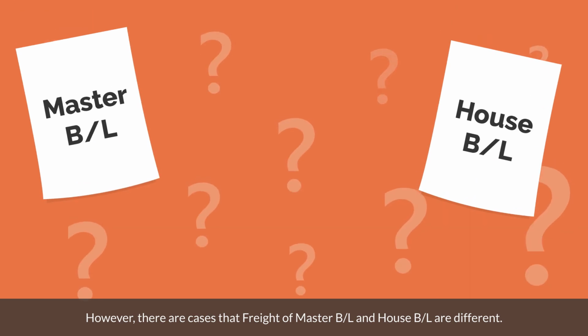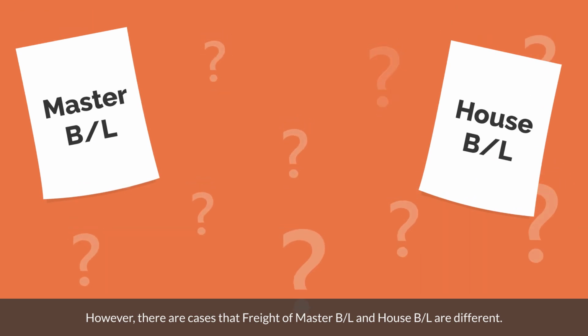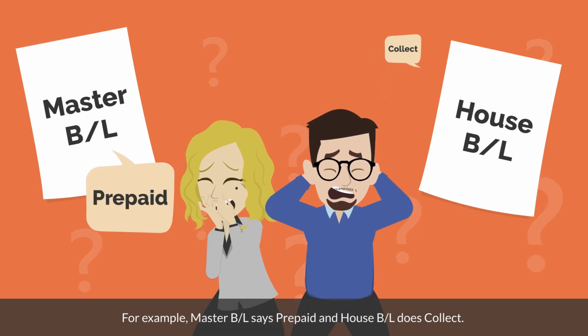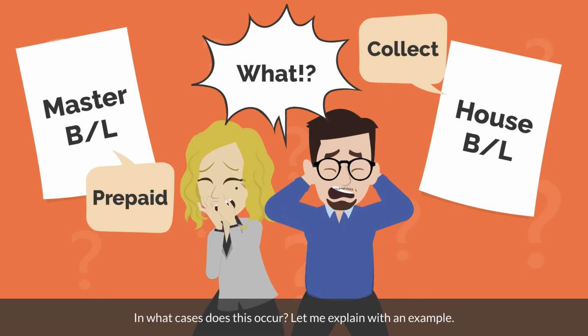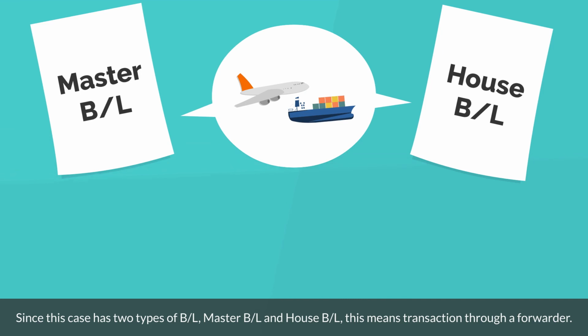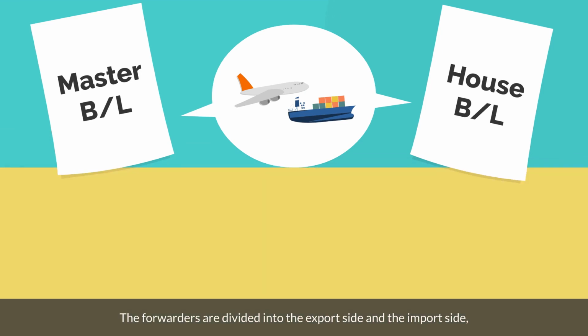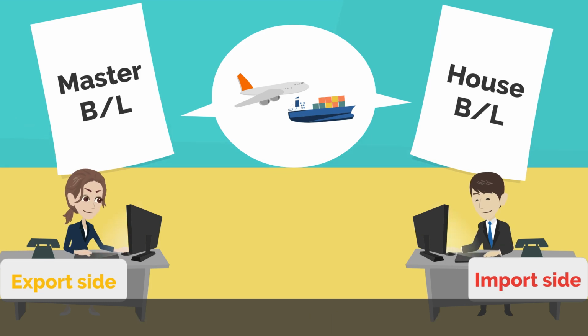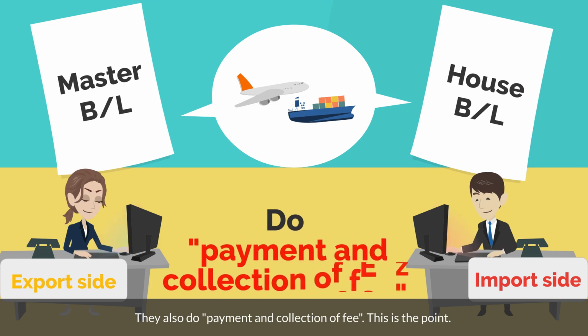However, there are cases where the freight of Master BL and House BL are different. For example, Master BL says prepaid and House BL says collect. In what cases does this occur? Let me explain with an example. Since this case has two types of BL, Master BL and House BL, this means a transaction through a forwarder. The forwarders are divided into the export side and the import side, and they work together to arrange for the transportation of the cargo. They also do payment and collection of fees.